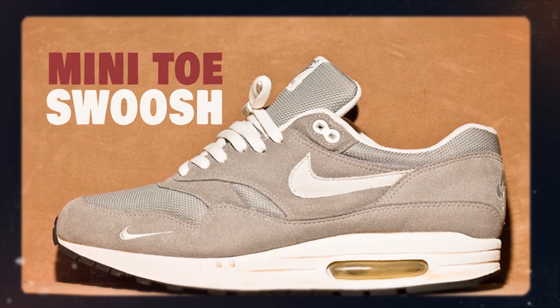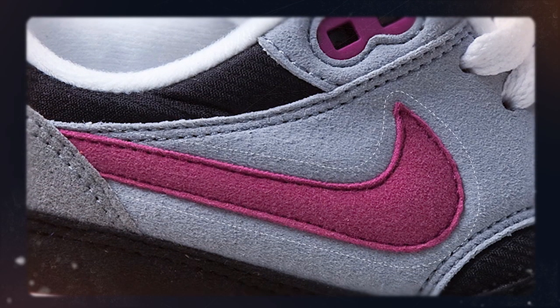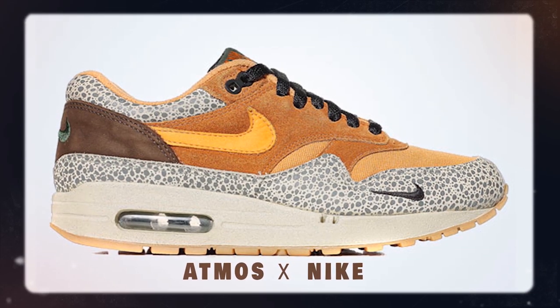The mini-toe swoosh made its first appearance on the Air Max 1 in 1997, and if you noticed, the side swoosh has significantly shrunken since its original release. Although there were many to follow, Atmos was the first company to collaborate with Nike on the Air Max 1.